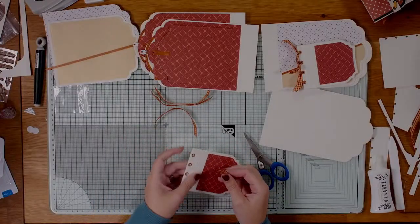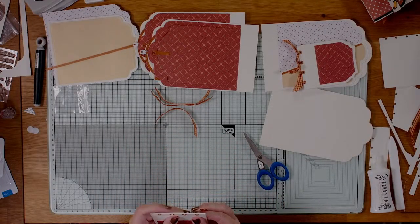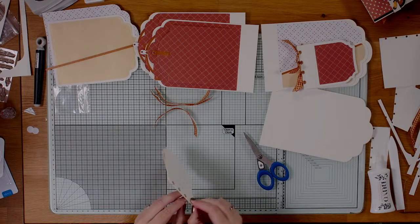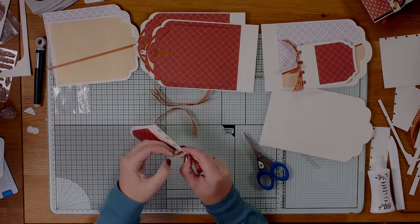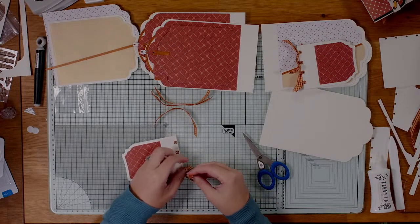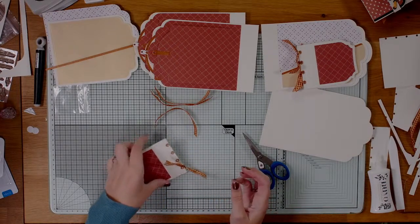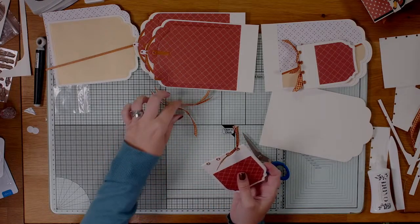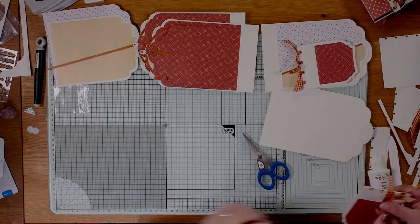So, four little bits of ribbon just to hold this together. That is lovely. I'm going to do one and then my grammar's assistant is going to finish it off for me. She's good like that. So, I've literally just done a very simple single knot. And then you don't need to do more than that. Do you want me to trim them down a little bit? Yeah. Okay. I shall do that.